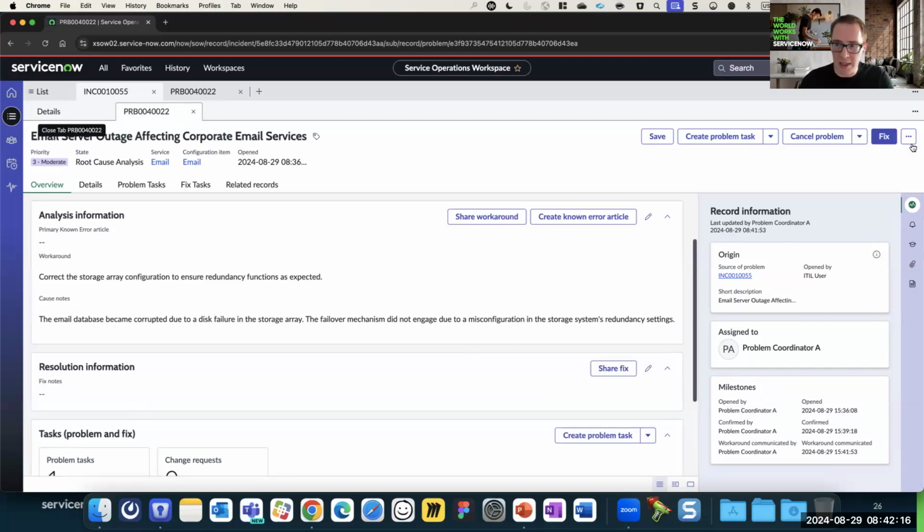And then the same thing as well for the fix. These options are actually in the overflow menus as well. It's just we brought them into a place where we try to put the actions where you're actually doing the work. And the same thing with share fix. There's a bug in this instance that's fixed in the GA where it's not showing the fix notes, but it will in the GA version.